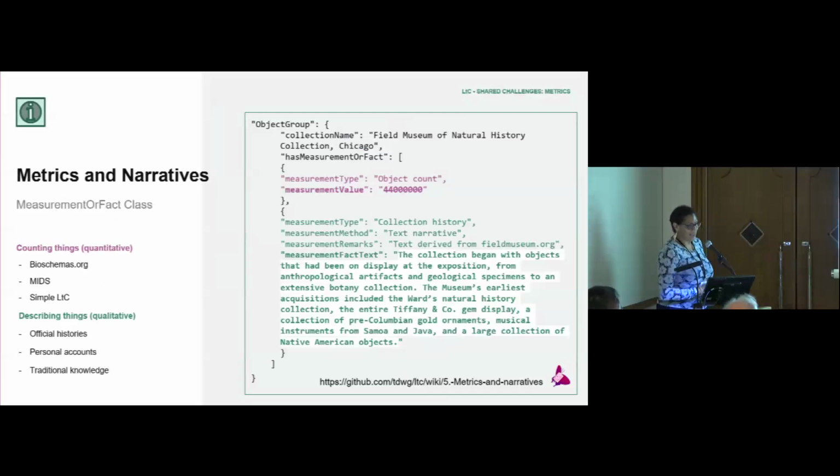One thing we did add to it, though, is measurement fact text. If you know Darwin Core, you have a value. But if you then mix text values with numbers, you can't add anything up. So if you want to know how many plants we have at the Field Museum, right? If I've written the number in text, you can't add that to something else, right? So we've split numbers from text.